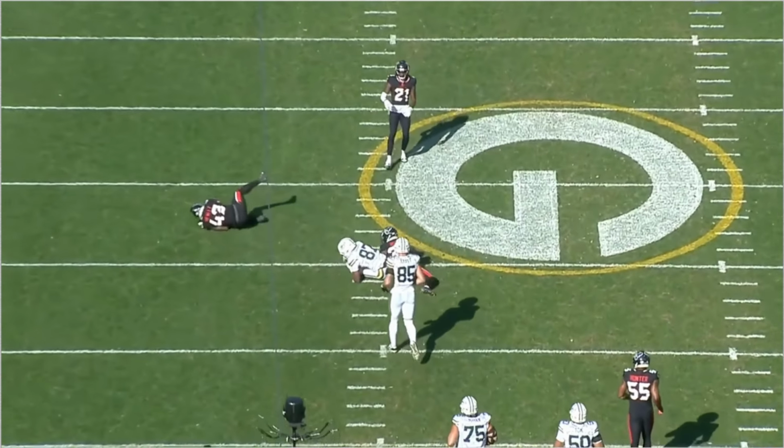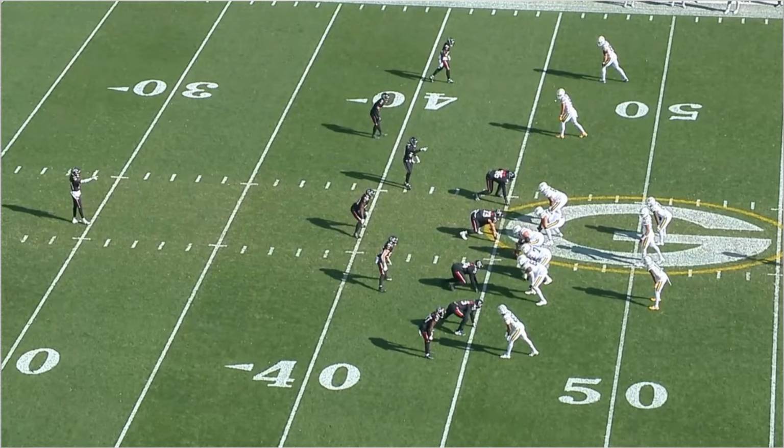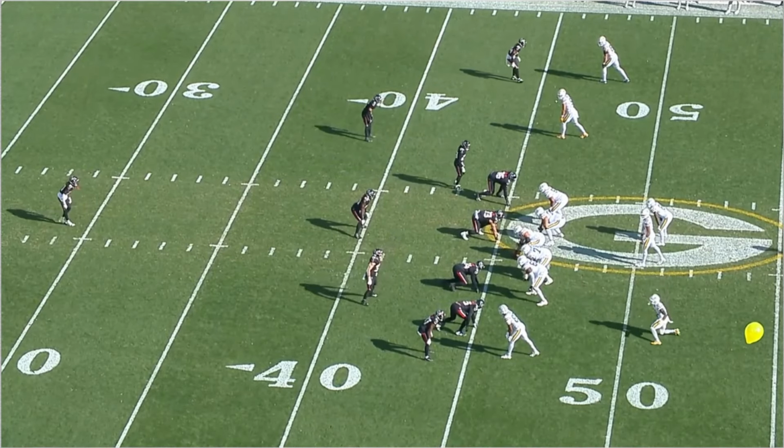And Dobbs makes another contested catch. I think he had 4 out of 5 contested attempts. 4 of them were catches. So well done there. Up next, we've got one of the explosive runs from Jacobs.